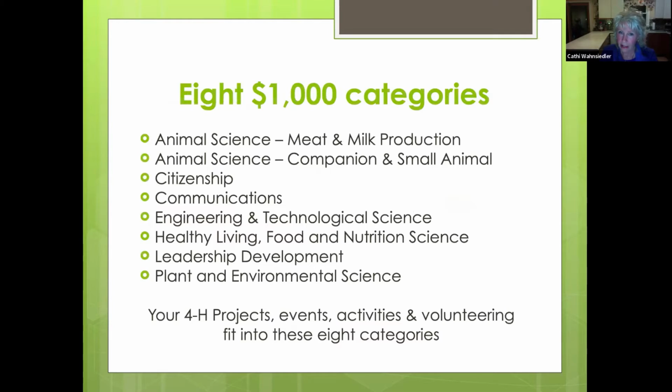There are 8 categories that you would apply under. Animal science, meat and milk production. You can read these: animal science, companion and small animals. So for example, if you do livestock, that would be the first animal science. Animal science in the second category would be dog, cat. There's citizenship, communications, engineering and technological science, healthy living, food and nutrition, leadership development, and plant and environmental science.